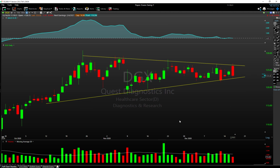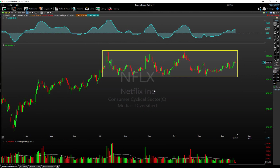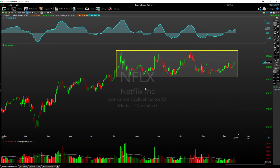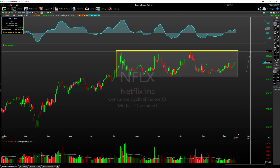Last but not least, I wasn't going to throw it on here. It's a marginal setup: Netflix. I haven't really liked Netflix from a technical perspective for a while. It hasn't seemed to offer up too much. But when we look here, we've got essentially this consolidation that has taken place since July, and we've got levels that are really clear. So support has been coming in for the stock around the mid to upper 400s, and supply has been setting into this market in the upper 500s.